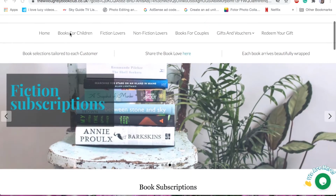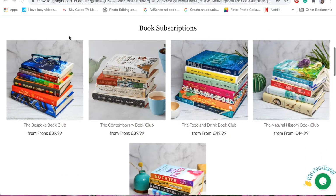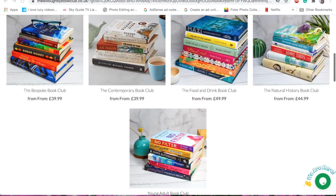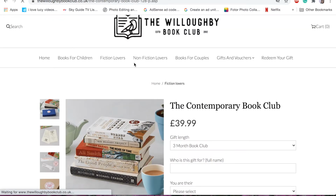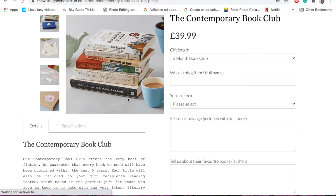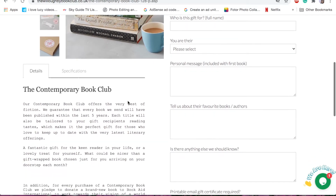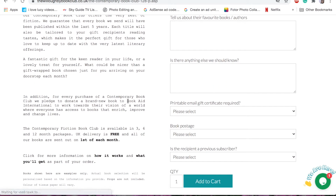And then the other one I found was the Willoughby Book Club. They do 3, 6 and 12 month subscriptions, so something there, probably price budget for everyone. This one is really very specific to the person. You sort of have to know what genre they like, possibly any authors, but that's not completely necessary. And you input that information, and then someone from this book club takes that information and spews out a book or two. I'm not quite sure how many books you get.